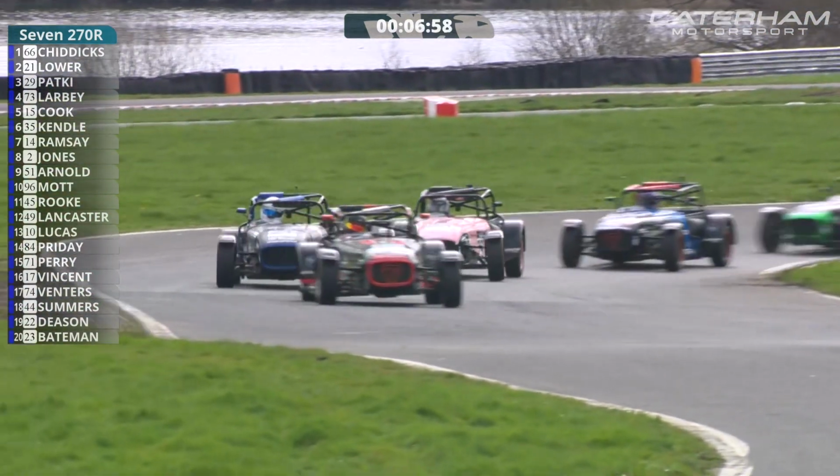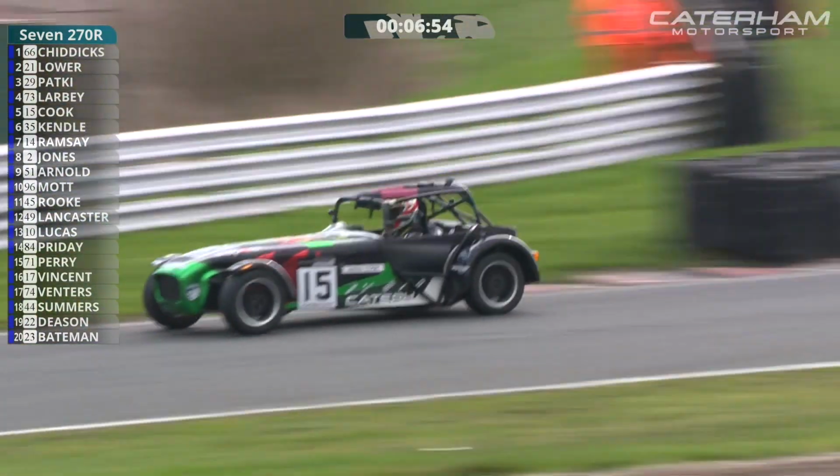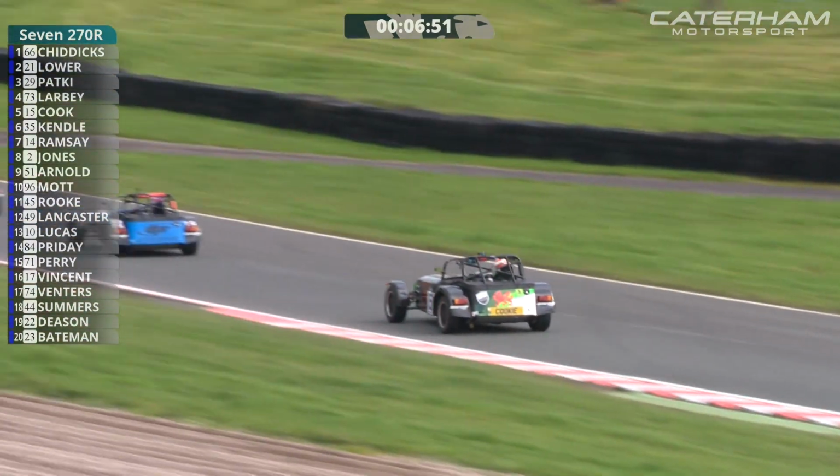He's going to do it. He's proved me wrong. Freddie Chiddix, brilliant, round the outside into Knickerbrook, retakes the lead, and now Patke having a go for second place. This is fantastic stuff.